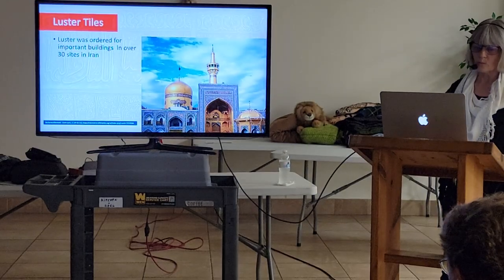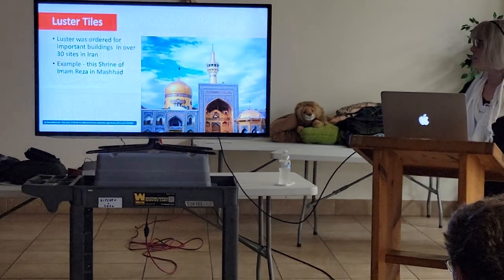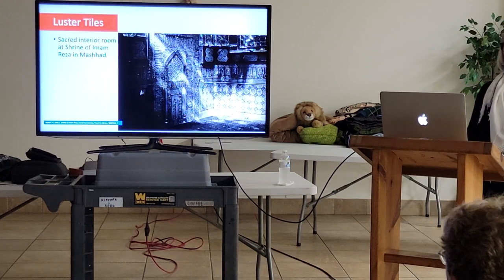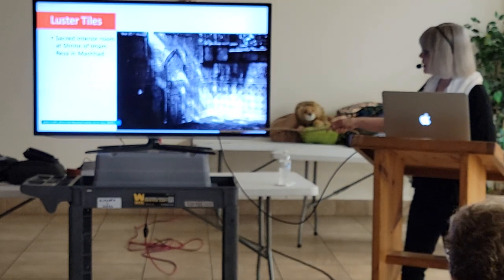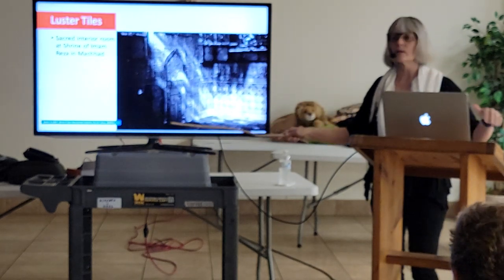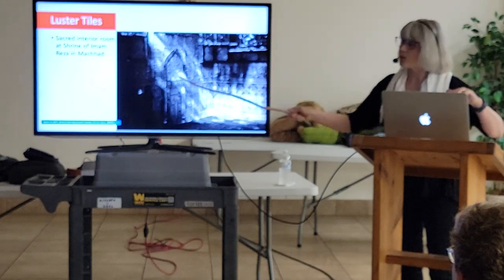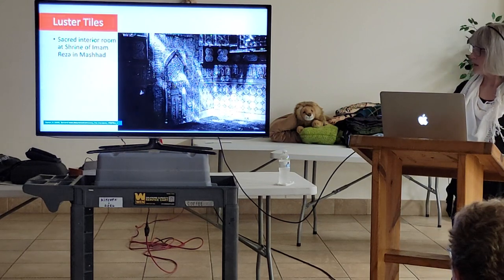This is the Imam Reza shrine in Iran. So let's go inside. I'm sorry, this is a black and white photo, but this is what I found. It's old and it's from Harvard. This is a sacred interior room at the shrine of Imam Reza in Mashhad. We've got tiles everywhere. Tiles are lining the walls. We've got tiles that go around this area, which is called a mihrab. It's like a prayer niche. You might remember that word from your manuals on the rugs. And then we've got more little tile inscriptions up here. The entire room, you can even see them over here in the shadows. The entire room in this tomb is luster tiles containing Quranic verses.